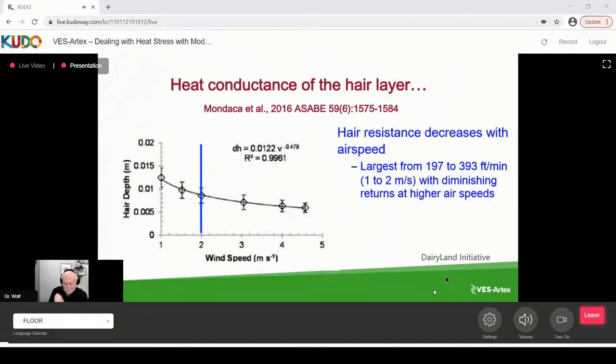This was a study done with Dr. Modenka. He's actually on the VES-Artex team now, and this is a study he did just looking at where's our optimal airspeed, and it seems to be somewhere between 1 to 2 meters per second. It seems to be where you get the most bang for your buck out of this, how the hair will transfer that heat. But again, in higher humidity climates, there's still a bit more to be gained, and that many times is taken advantage of or helped by putting fans closer together to maintain that velocity intensity.